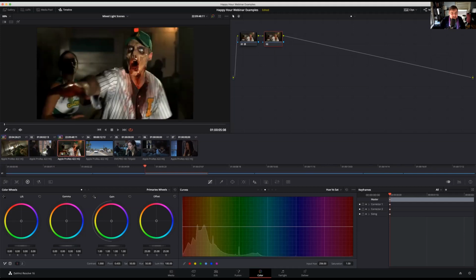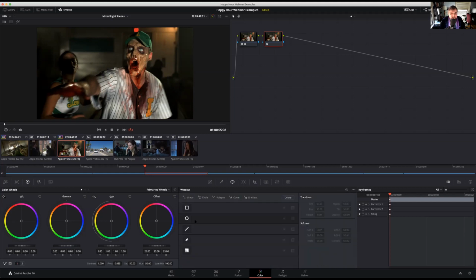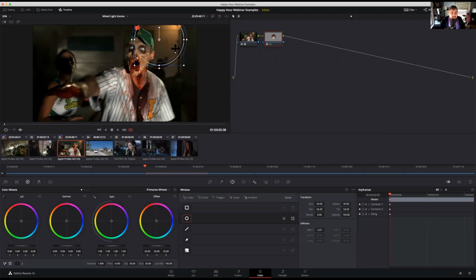Sometimes a better way of dealing with the issue is to just go ahead and use a mask. If it's an easy geographical area to hit, I don't like how orange this light is up here in the corner, I can go ahead and summon a good old-fashioned oval. And I can go ahead and do whatever I need to do there. It might be messing around with the color temperature. It might simply be desaturating it so it's not bugging me.